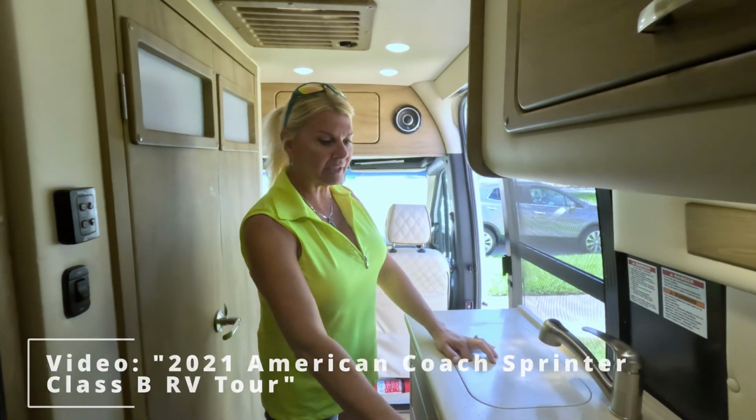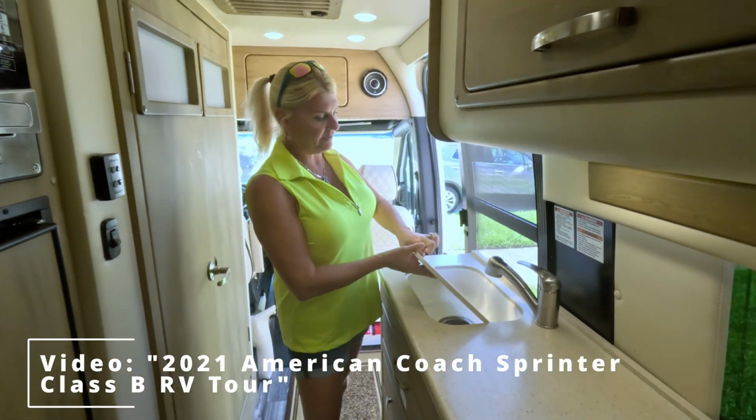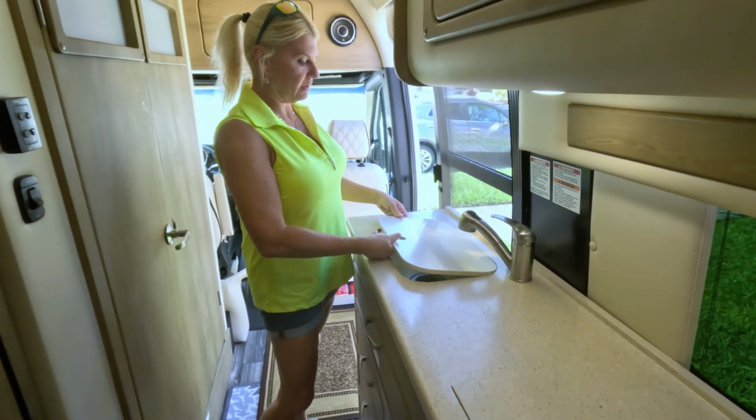Another thing is counter space in the van. With me being the cook in the family, I definitely need more counter space to be able to prep my meals and so forth. And one other thing that I didn't care for, do you remember what that was? The bed. The making of the bed. Oh yeah, the making of the bed. And going through the bullpen.